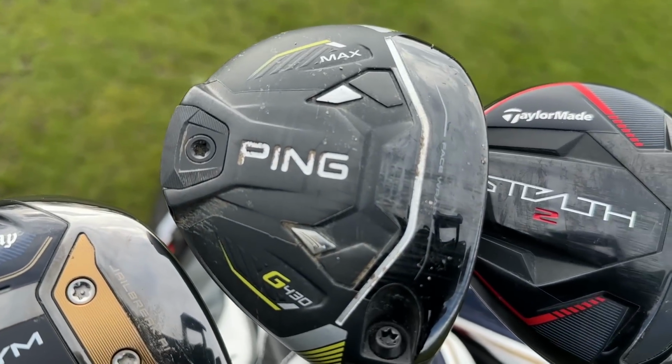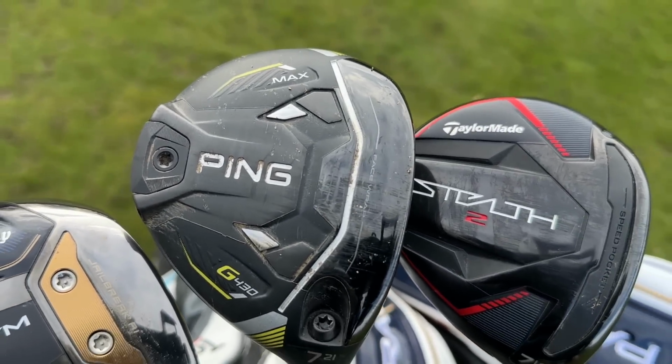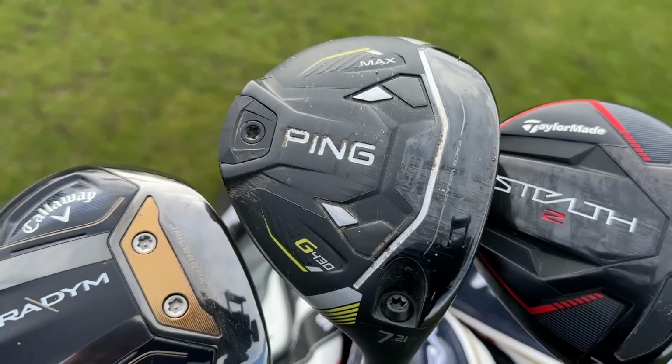The Ping G430, I feel like they've just absolutely nailed it with looks this year. I love those lime green accents. I love how the clubs all look very similar, and I love how simplistic they make it look.